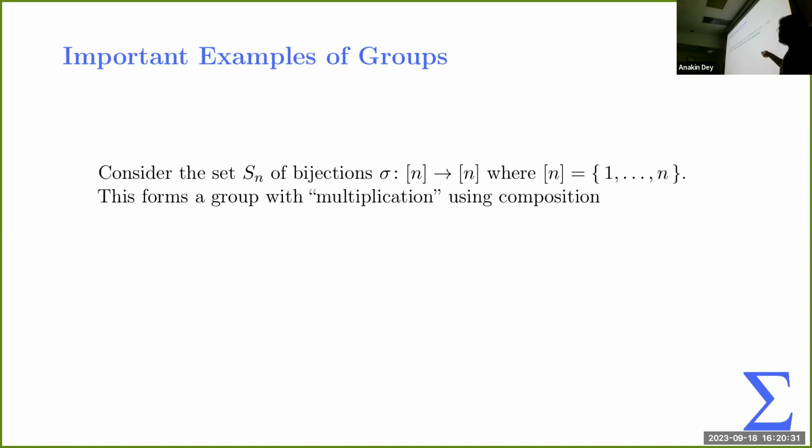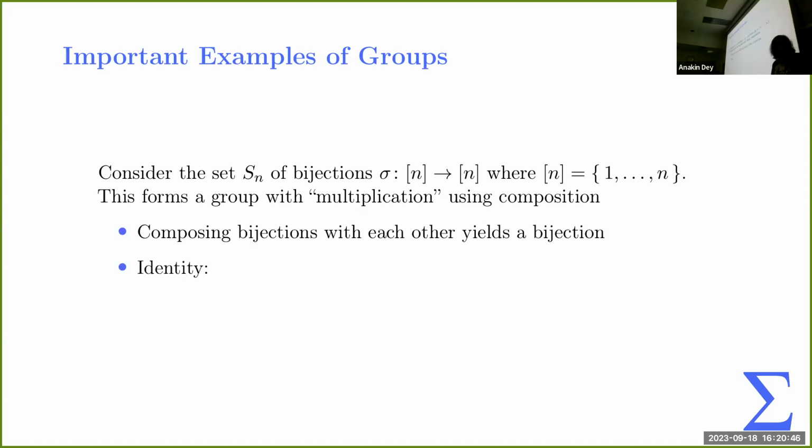Here, this is a bijection on the first n natural numbers. If n was 3, then this is the set 1, 2, 3. The multiplication is going to be composition of functions. Composing bijections with each other yields a bijection, because the inverse is just the composition of their inverses. And the identity is the map that takes a number to itself. This is a bijection, and it has an inverse, which is itself.